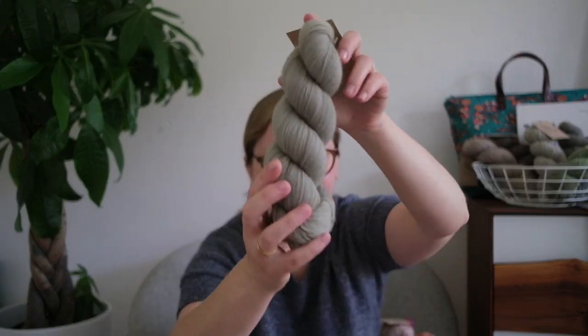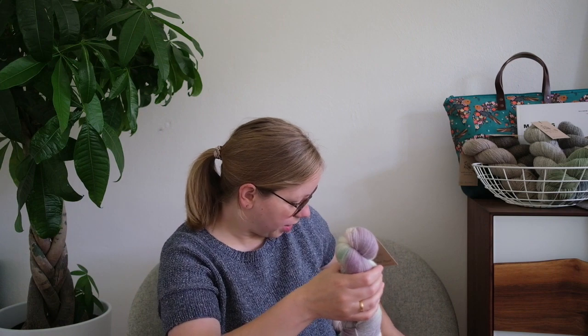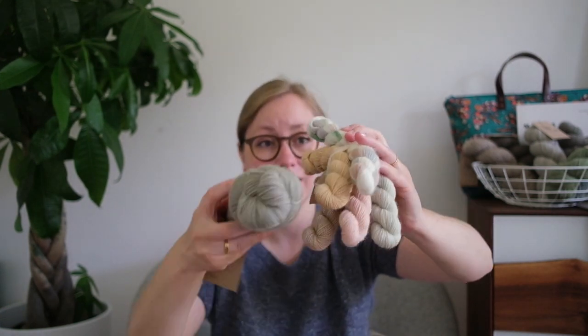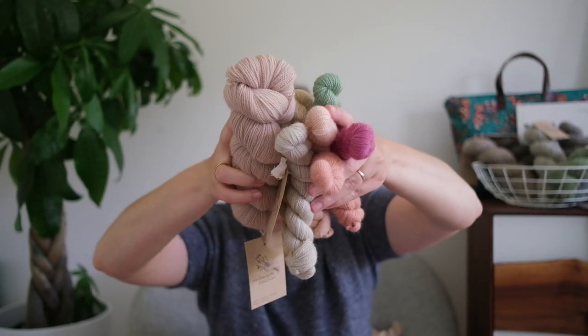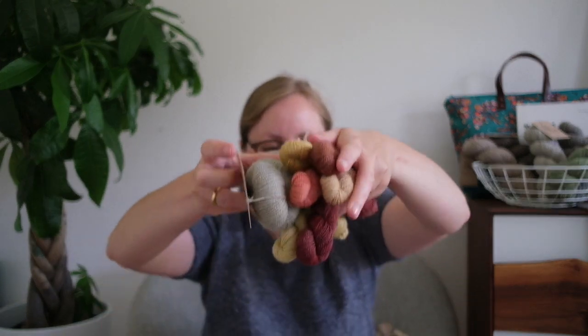And Sage, which is this gray green of my dreams. And they go quite nicely with the mini skein sets. So for example, this is Daisy and Harbor Front, or Sage and Daisy. You could also do Popsicle and Ivory, or Nostalgia and Ivory. You can also do, if you're a bit more adventurous, Nostalgia and Sage. They just go really well together.